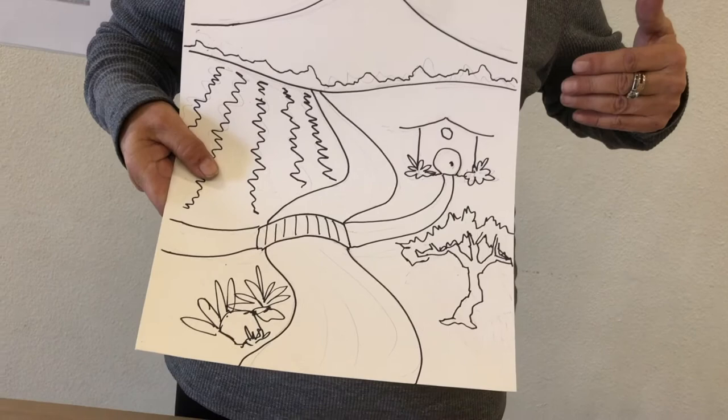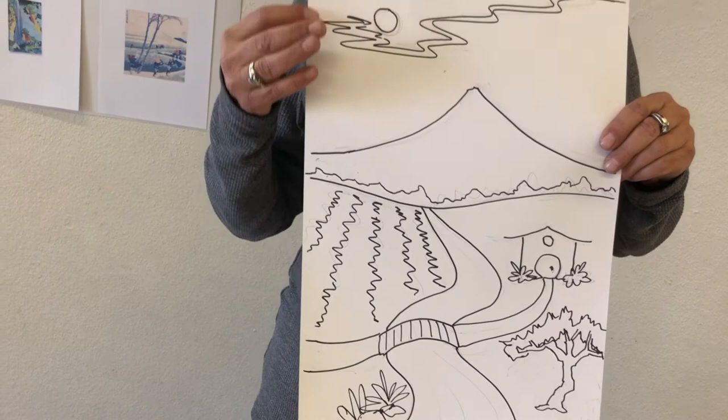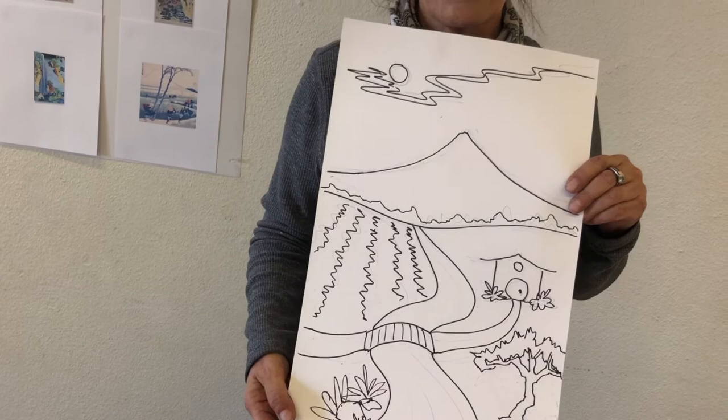That's one way that we can tell Asian architecture, is by a little bit of bow and that. They also sometimes have these really cool round doors. And then I put in a tree. Of course, my sun, some clouds, and my landscape is complete, inspired by the artist Hokusai.